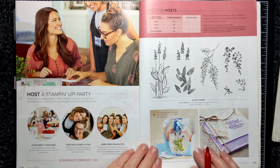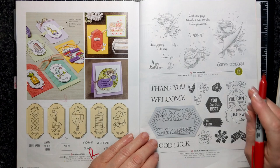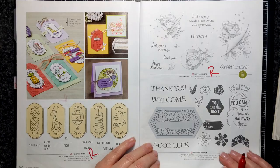Soft spring. The time for tags, the new wonders, and believe if you can. Okay.